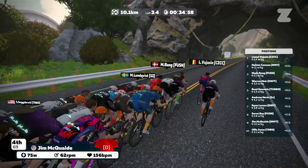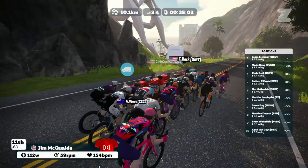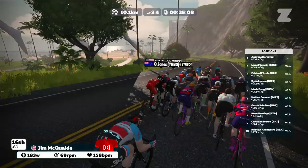You want to survive the KOM. You want to let everyone else make it hard, and you just need to follow. And then if you want to make a late attack through the S's after that sprint point, it's the perfect time. So I expect a lot more people going for this sprint.